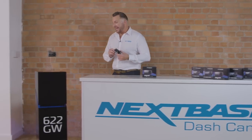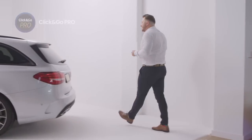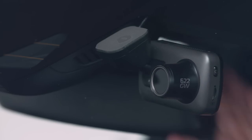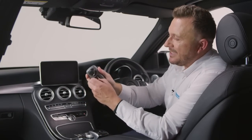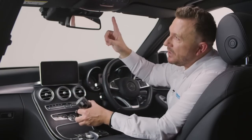So let's take a look inside the car. As with all of our dashcams, this features our patented click and go technology, which means within seconds, you can install it and be on your way. So as we can see, our multi-award winning 622GW is very, very easy to install and attaches and reattaches like so. The cable is very easy to put into your vehicle.